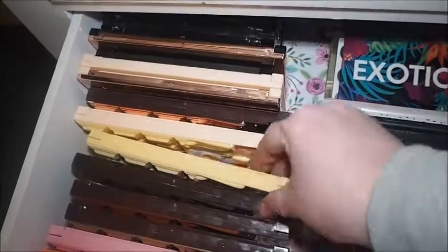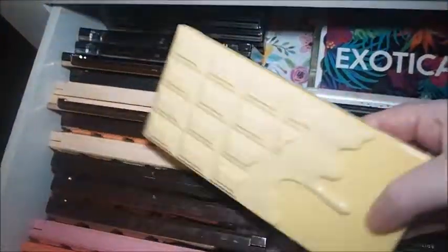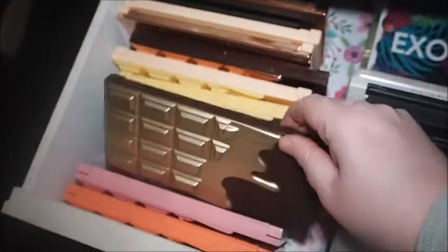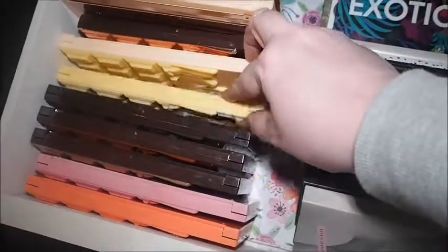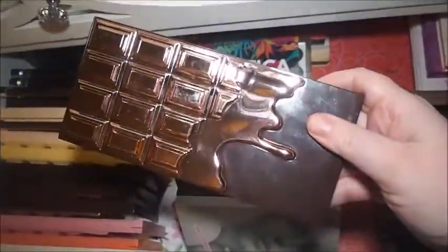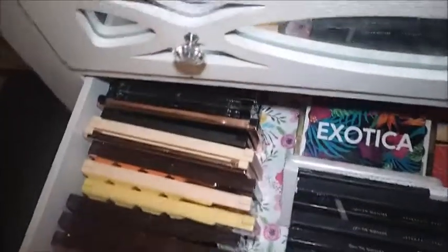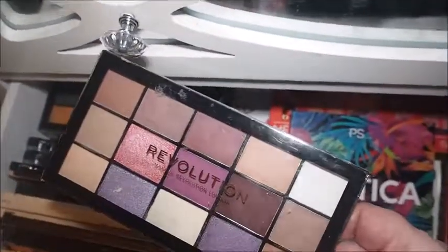Some of them I have tried, like the Lemon Drizzle I've tried, this one, Naked Chocolate, I've tried. Not tried that one. Not tried that one. Don't think I've tried that one. I've tried that one. Which one's that? Chocolate Rose Gold. I really like that one. And then the rest are collaborations. And then let me just sit back. All these ones, I like those £4 eyeshadow palettes. I've got six of those that I haven't even touched really.